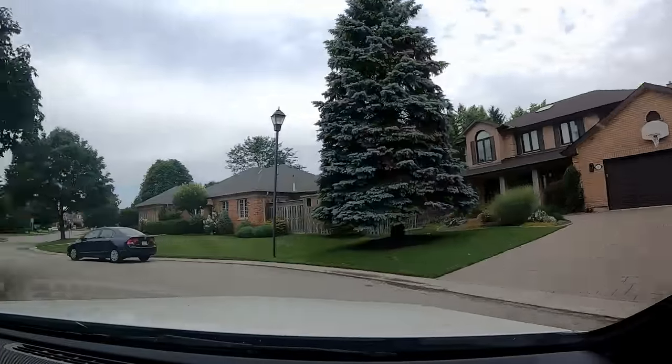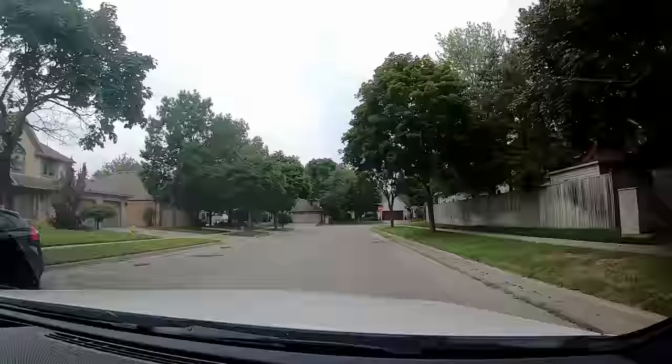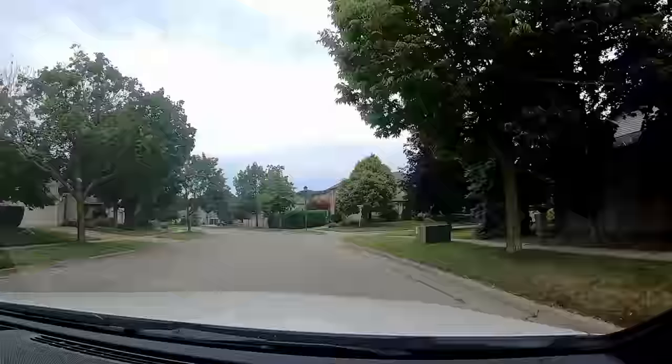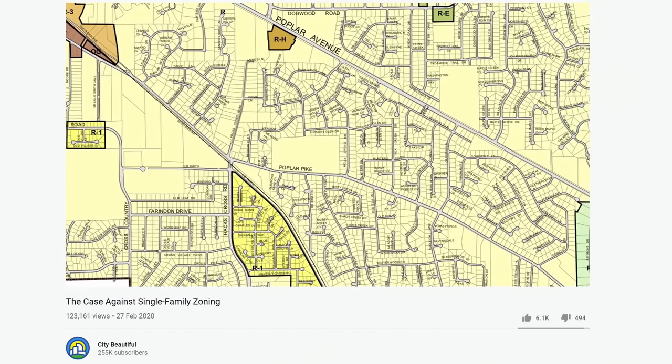For example, if a neighborhood is zoned R1 for single-family homes, then nothing else, not even townhouses or apartments, can exist there. I'll talk about that in more detail in the future, but in the meantime, you can watch the City Beautiful video, The Case Against Single-Family Zoning.